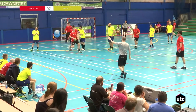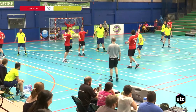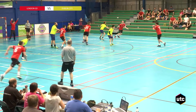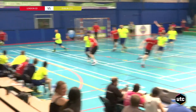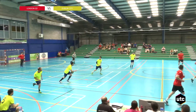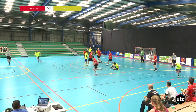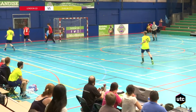Ball out to the left wing, but the referee's call for the free throw. Gunther into Ferrer. Ferrer back into Gunther. Can he find some space to shoot? He plays out to the left-hand side, but the pass is poor. And there's still 12 seconds left in this first half. What can Dublin City do at this time? They're in no rush. Ball into the line is rushed though. And down the other end, there's still a chance for one last shot for London GD, but no good.